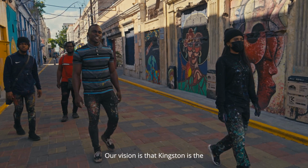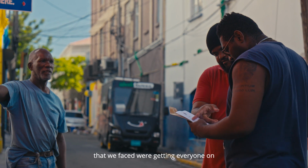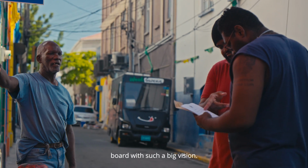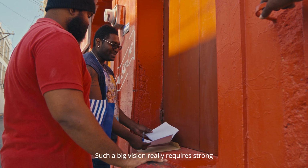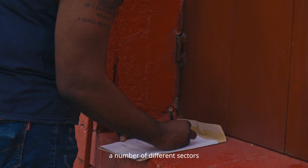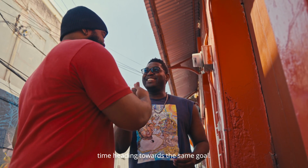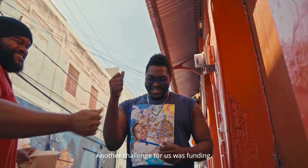Our vision is that Kingston is the creative capital of the Caribbean, and some of the struggles that we faced were getting everyone on board with such a big vision. Such a big vision really requires strong partnerships and people from a number of different sectors to all be on the same page at the same time, heading towards the same goal. Another challenge for us was funding.